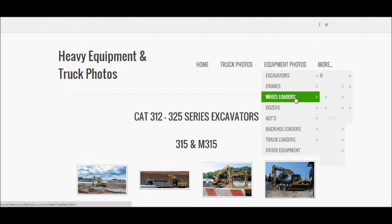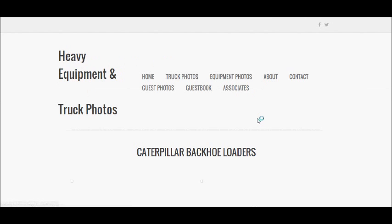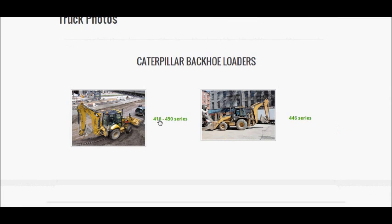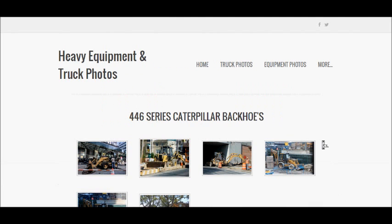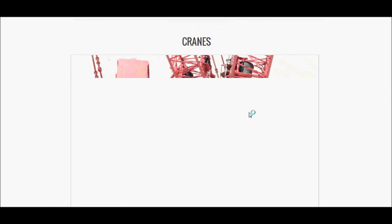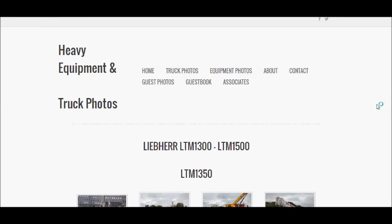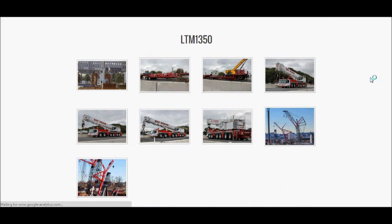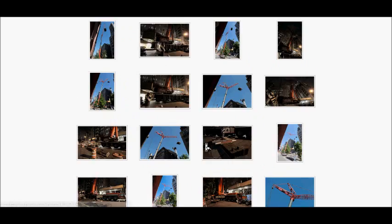If you go to a page like this, you could go to backhoes and then go to Caterpillar, and I'm just showing some. You have 416 to 450 here, but then you also have 446. 446 is a pretty popular backhoe, so to say. And then my favorites, if we go to cranes, you could go, for example, to Liebherr and say LTM 1300 to 1500, and up top you'd obviously have the 1350. There needs to be 1400 added in here, I believe, but here's all the 1500.